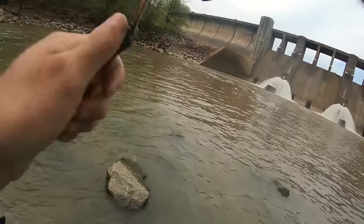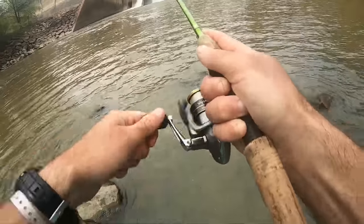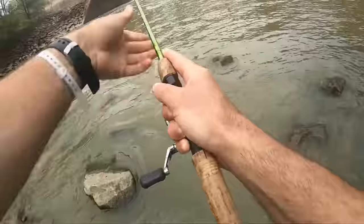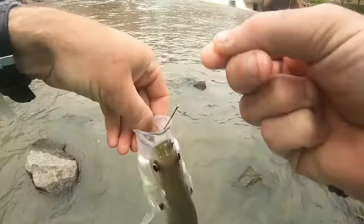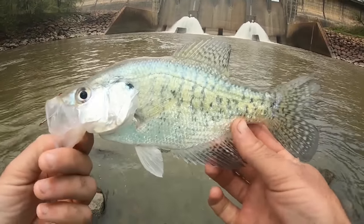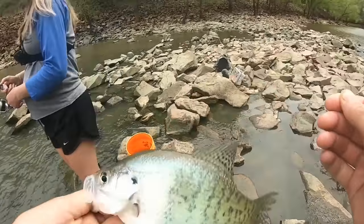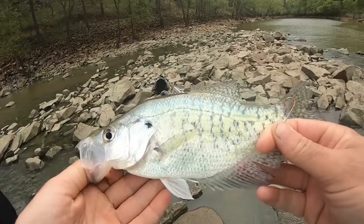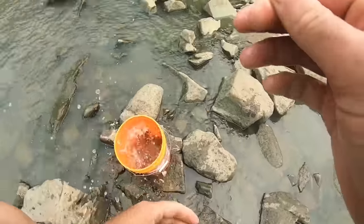I had so much slack in my line. Got him. I looked away and I was like, holy crap, my bobber's gone. Come here, big guy. Woohoo! Hey, not as big as the first two, but that is another keeper. We are 3 for 3 on keepers, guys. Smashing these minnows. I was thinking about going to the jig just because I wanted to be a little bit faster, but that was pretty fast action, not gonna lie. We'll stick with it.